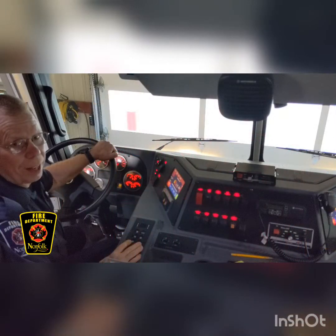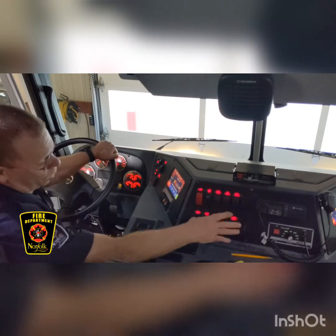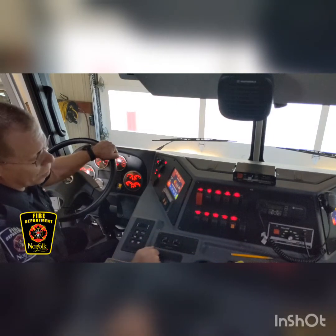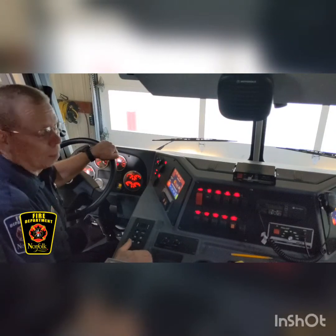So we're inside the cab of Rescue 3, and you can see the dash controls. We have all these switches that control the sirens and all the lights. You can see the radio that we use to talk to dispatch.